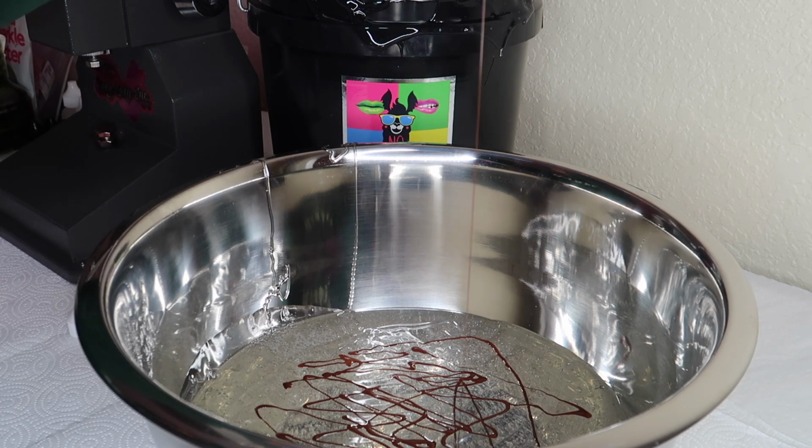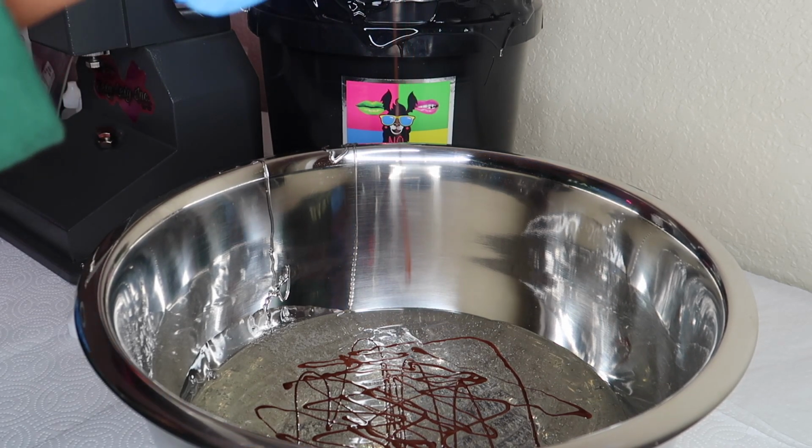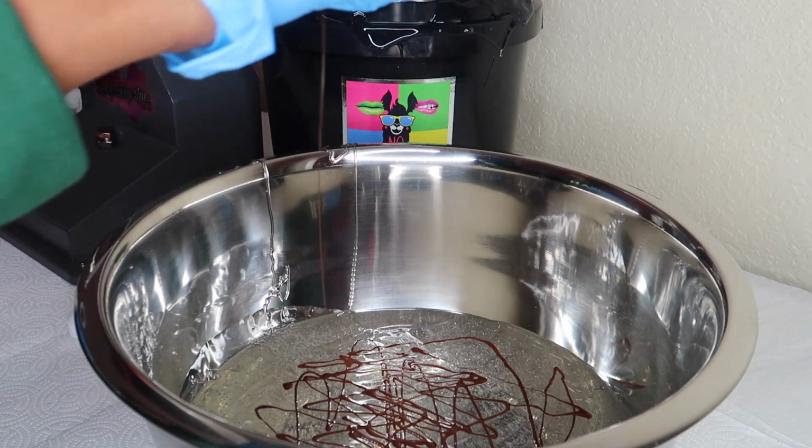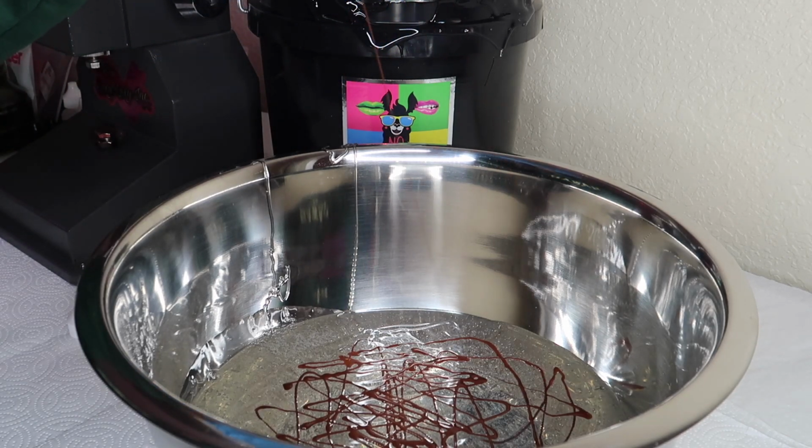So you want to make sure you add a generous amount of brown lip liquid if you are trying to recreate this or do wholesale yourself. But I'm just showing you guys the process because I know you guys were waiting for me to start this and are super excited and looking forward to it just as much as me.